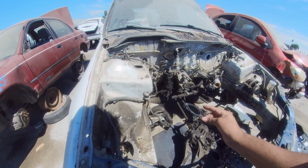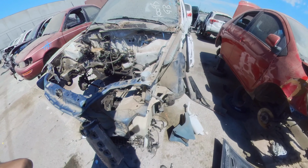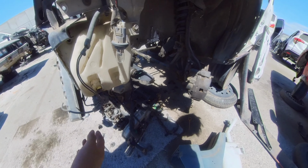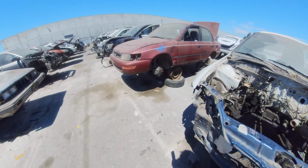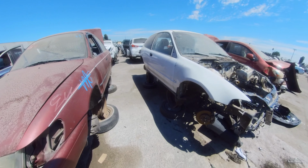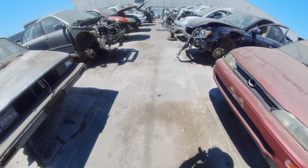My glasses. One pump. Yeah, it's got one, but it's supposed to have two for the rear. Maybe that's just extra custom. Oh well. Looks like we came out here for nothing, guys. What a bummer. Oh well, moving on.